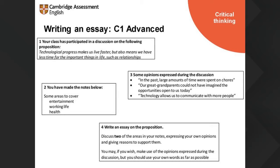In box four, expressing your own opinions, you may, if you wish, make use of the opinions expressed. You should use your own words as far as possible. And we'll talk about this in a bit more detail later when we look at organization and community of achievement, but a big step up now, really. I think in terms of the language that is used, especially, you can write a nice, tidy essay at B2 with an introduction, looking at one point in a paragraph, looking at another point in a paragraph, coming up with a conclusion, and they are encouraged at B2 to express their own opinions.